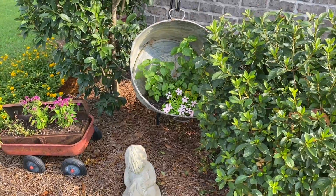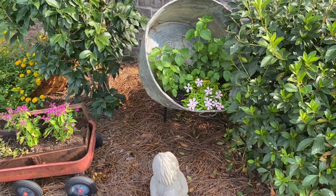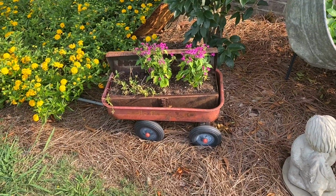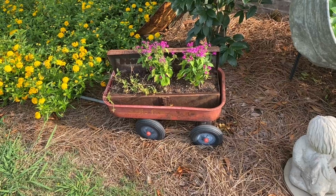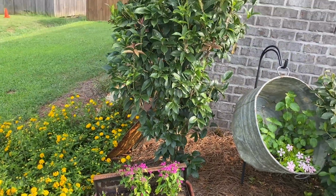And then here on this shepherd's hook, I have an old wash tub that's planted with some lantana and another little flower. This is a little mini radio flyer wagon, and it has an old toolbox. And then I have some flowers planted there.